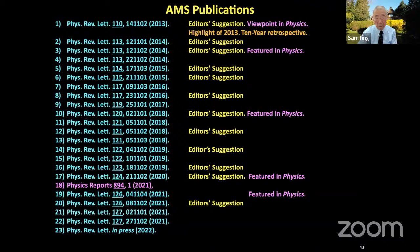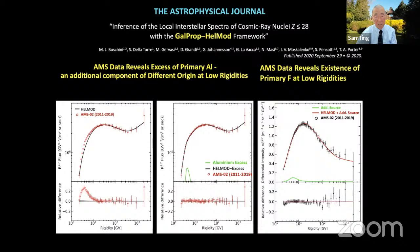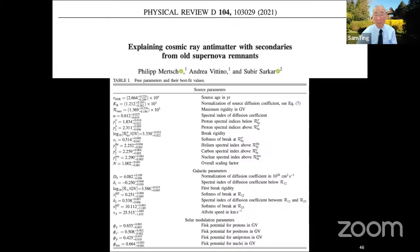analyzed data and shows this excess of aluminum, which is an additional component, and also revealed the existence of fluorine at low energies. Then there's Subir Sarkar's model. So there are now many models which have many parameters. With these parameters, they can explain most of the data.